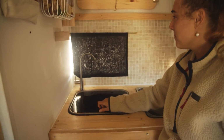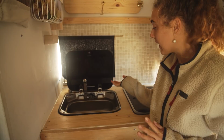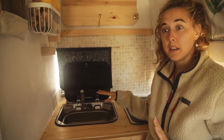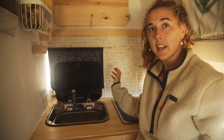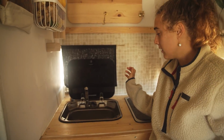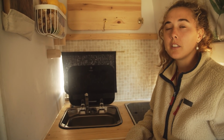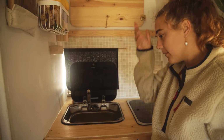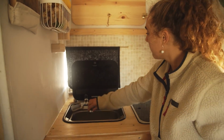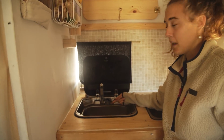Yeah. So, then here we have our sink. And I actually thought that a small sink would be a bit of a pain. But I think the sink is working out great. Yeah, it's actually not as bad as I thought either. The only problem is depending on where you park, if you aren't quite level, our sink doesn't drain so well. But that's neither here nor there. Okay. Will you turn it on now? Oh yeah, sorry. Ready? Mm-hmm.